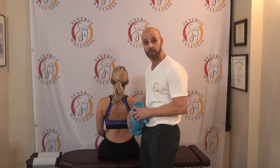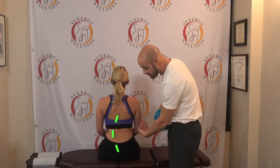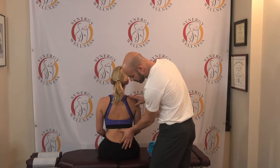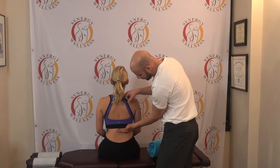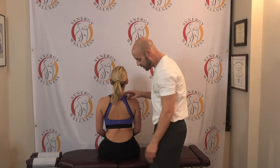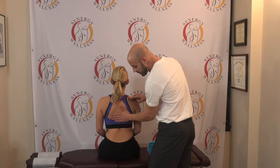She has a left lumbothoracic scoliosis. So what does that mean? Here's the spine, here's the left side, here's the right side. So a left lumbothoracic scoliosis is in this region right here. This is the lumbar spine, these 5 vertebrae here, and then these 12 vertebrae from here to here is her thoracic spine. She's got a left scoliosis in the lumbar and the lower to mid-thoracic region here.